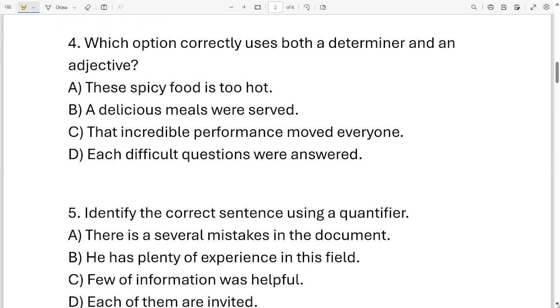Okay, question number 4. Which option correctly uses both a determiner and an adjective? These are your options. This spicy food is too hot. Next one, a delicious meal was served. Next, that incredible performance moved everyone. And the last, each difficult questions were answered. These are the four options. You have to choose the sentence that uses determiner and adjective correctly. It is option C. That incredible performance moved everyone.